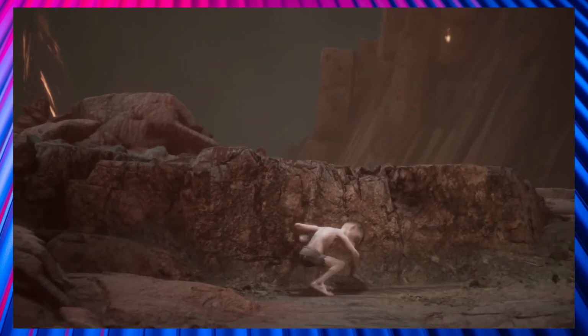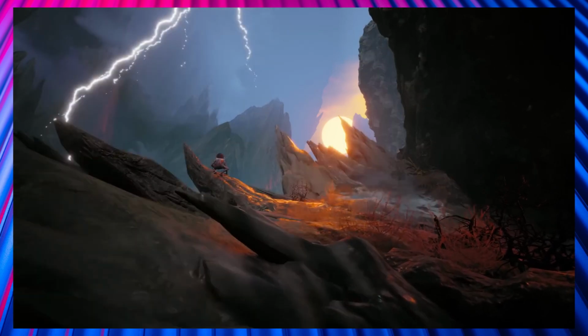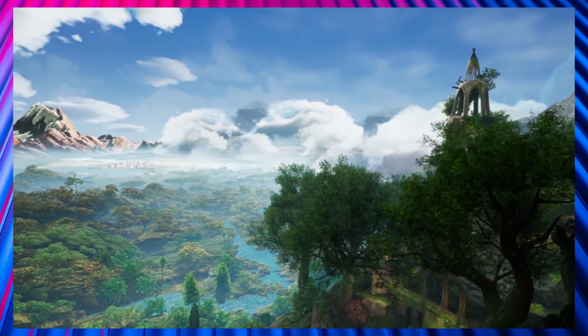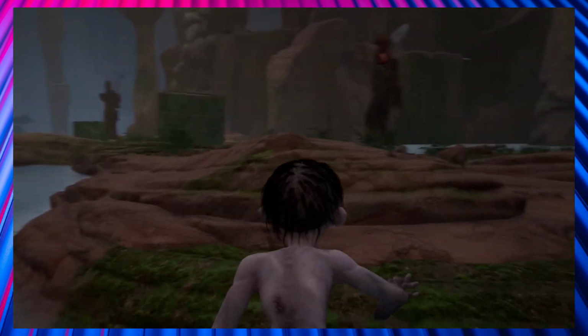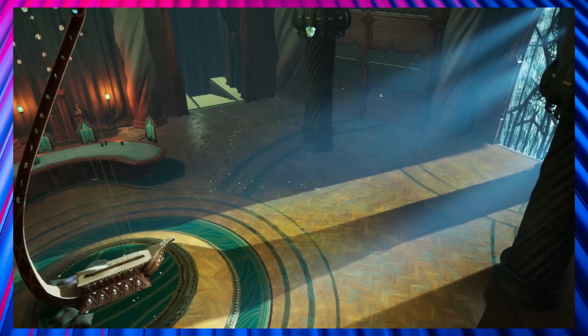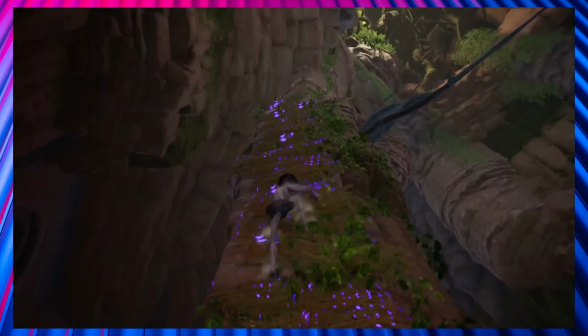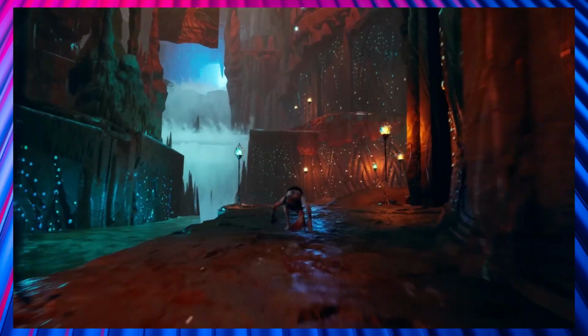This definitely is more inspired by the books. It doesn't seem to be going for the look, and the characters don't look like the movie versions of those characters. So like Gollum here looks a little bit different. He's kind of got like a similar sound and behavior, so I feel like they are heavily inspired by the movie as well, but without copying it. Might be for licensing issues, I'm not sure.